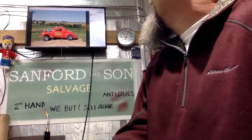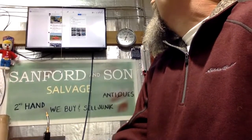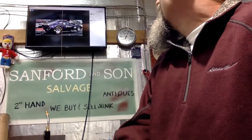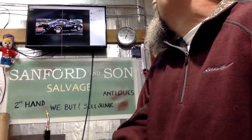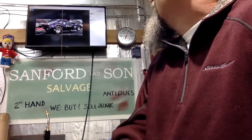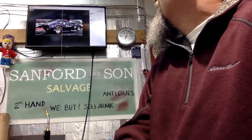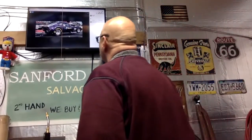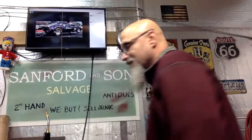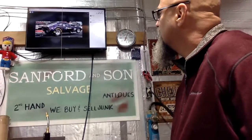Now we're getting all highfalutin here. What's this? Bob Klein. Woo-wee. What is that? Anybody know what that is? Opel GT. Thank you, sir.